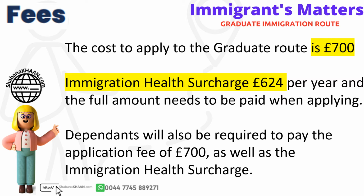On the topic of fees, the graduate route application fee is 700, and there is a health surcharge for every student, which is 624 per year, and you will need to pay this amount in advance. When it is said per year, if you are a graduate, if you are not a PhD student, that's how the working comes up to.